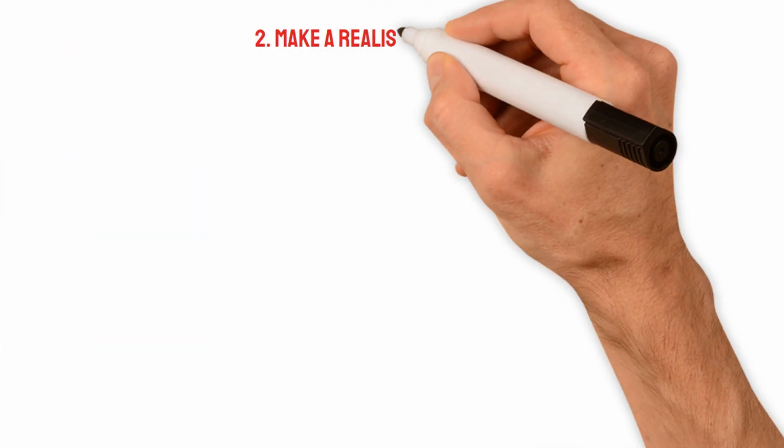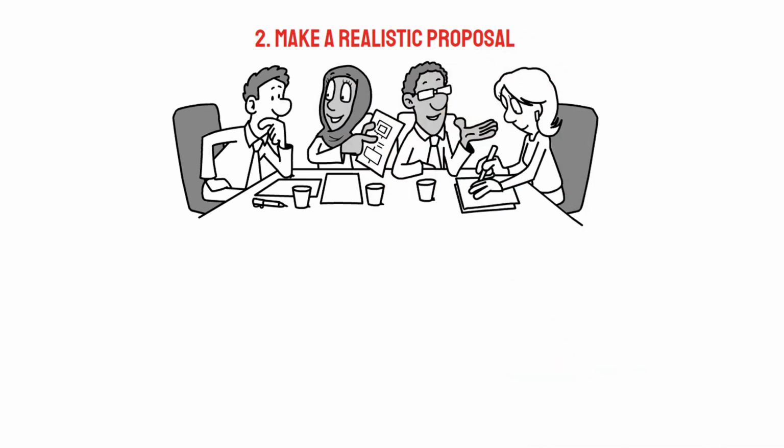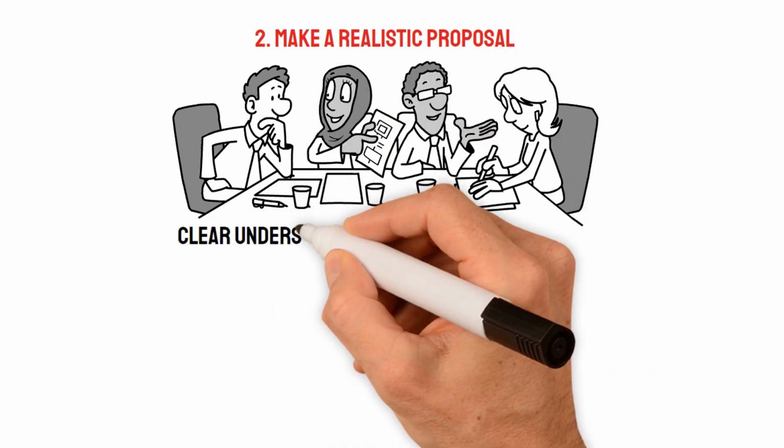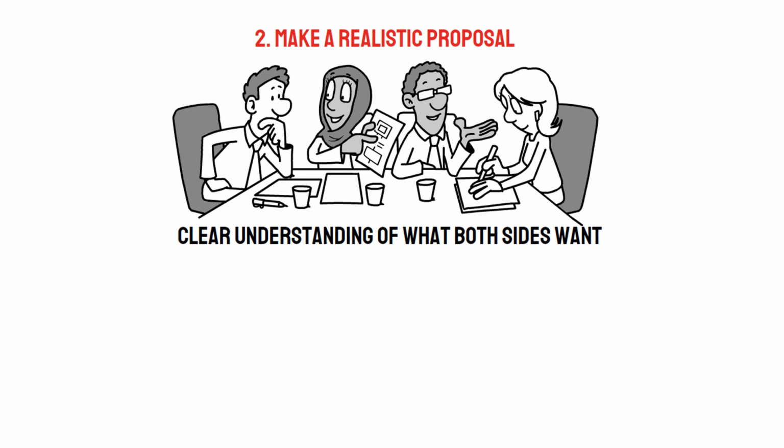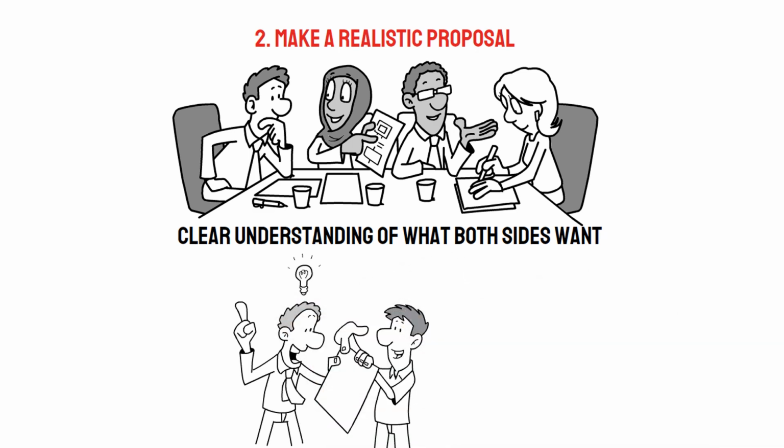Step 2. Make a realistic proposal. When you're ready to make a proposal, it's important to be realistic. To do this, you'll need to have a clear understanding of what both sides want and what they're willing to compromise on. Once you know this, you can put together a proposal that meets everyone's needs.